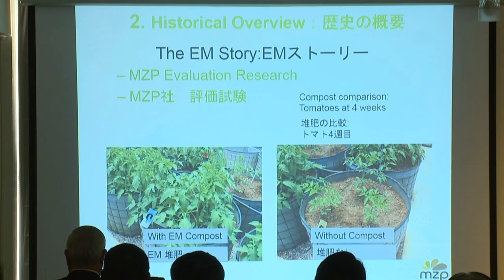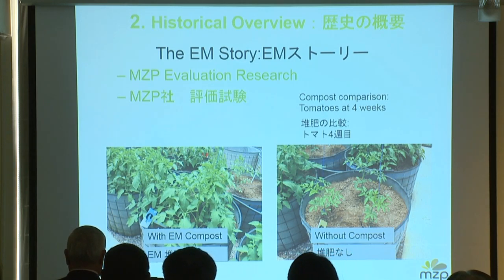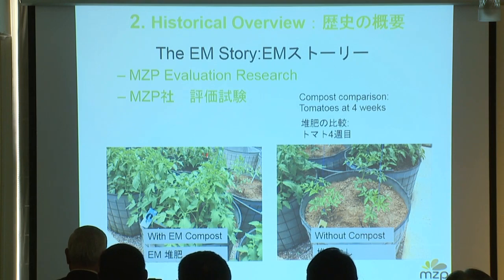The research, you know, we looked at the value of compost, at the research tunnels, with and without EM, and again, remarkable results on the use of EM.